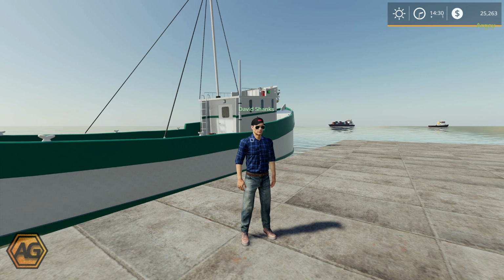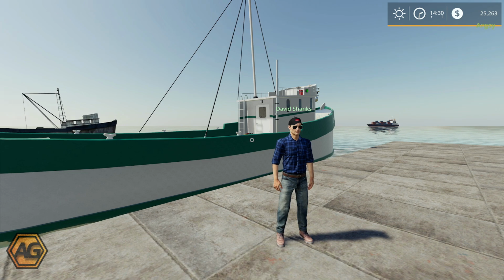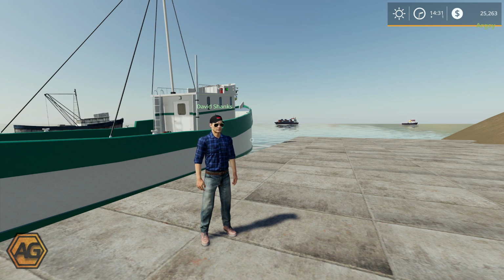And a very warm welcome to Spectacle Island to David Shanks. Thank you very much for your offer of help, David, and great to have you here. Good to see you know how to skipper a boat too. We might have to put you to use a little bit more later on today. But I think first up we are going to go and get you set up with one of the planters and a tractor and start getting a couple of our fields planted. Hopefully once we've done that, it won't take too long.